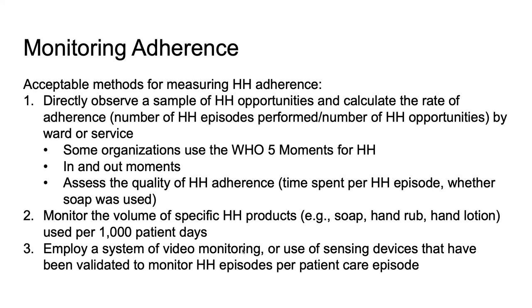Acceptable methods for measuring hand hygiene adherence. Directly observe a sample of hand hygiene opportunities and calculate the rate of adherence: the number of hand hygiene episodes performed divided by the number of hand hygiene opportunities, by ward or service. Some organizations use the WHO's 5 Moments for hand hygiene. They assess the quality of hand hygiene adherence, so the time spent per hand hygiene episode and whether soap was used. Again, we monitor the volume of specific hand hygiene products.